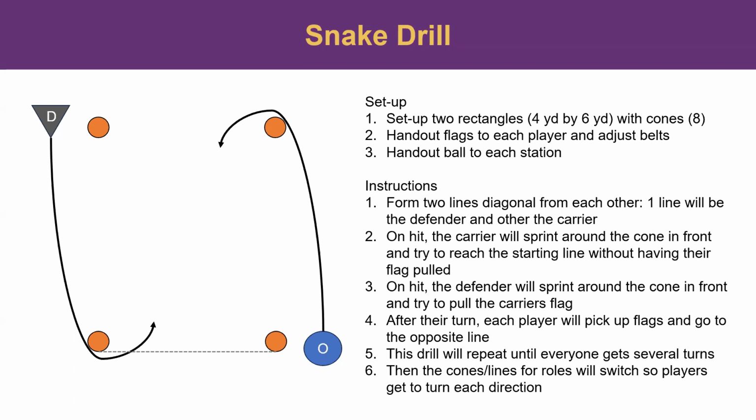Really focusing on breaking down, not just flying in there and diving and things like that. Making themselves big, being in a good athletic position. If they need to move side to side, shuffling, things like that, being in a good position.